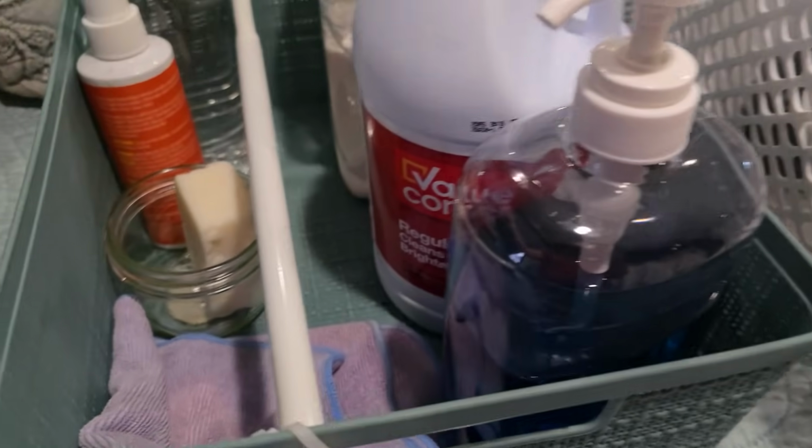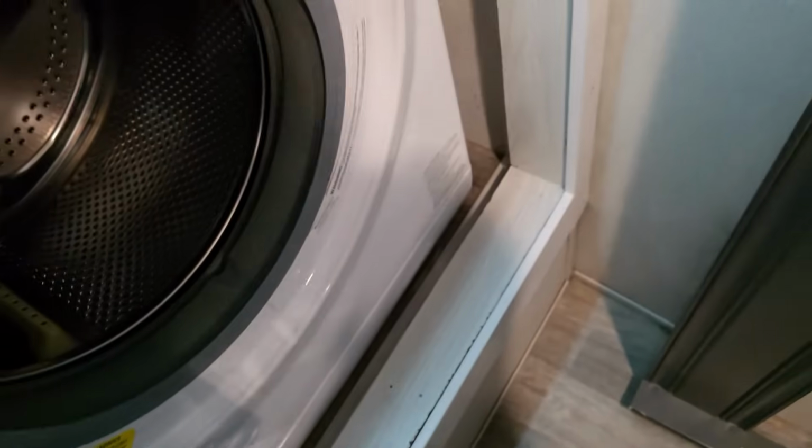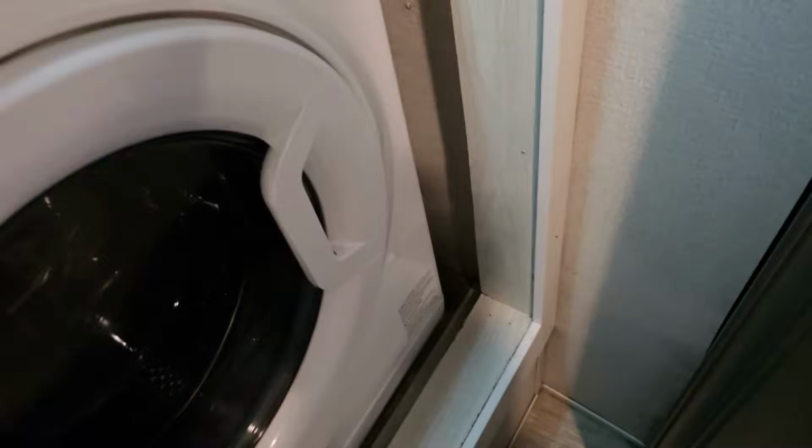I have my laundry soap, bleach. I have this little cloth to clean out the rubber seal because the seal will get hair in there from the dogs, so I just wipe it out and it seems to just help keep it cleaner.